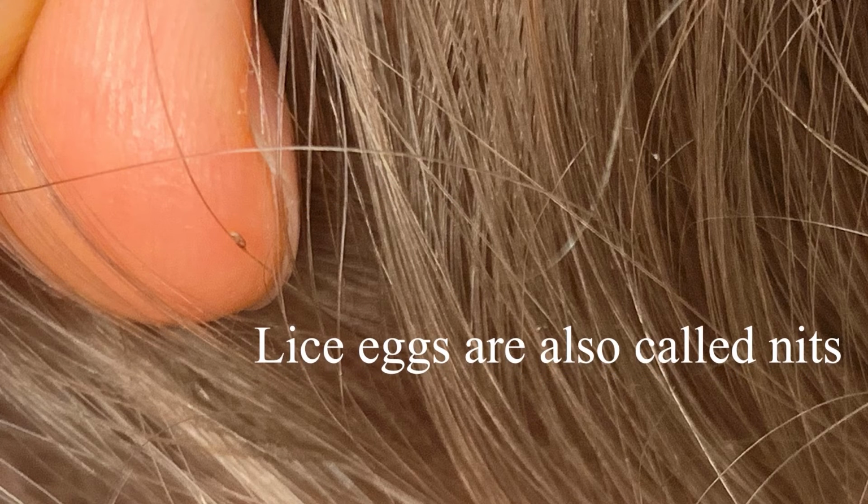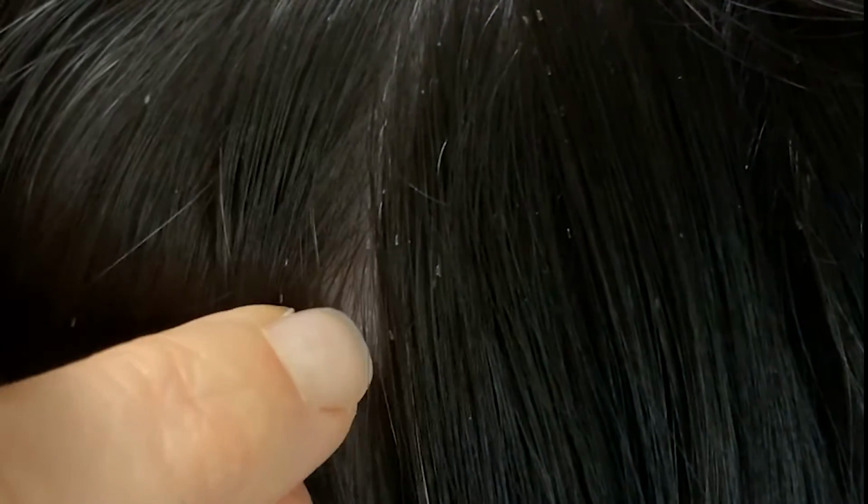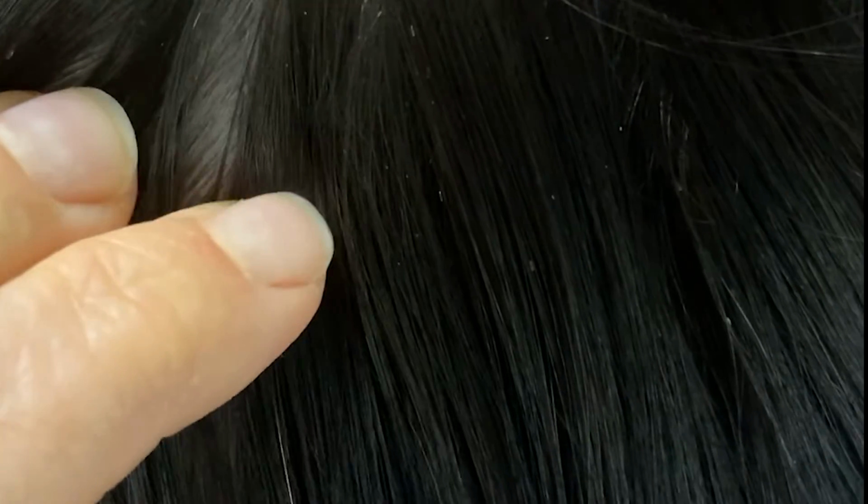Because lice are so good at blending in with the hair, when you're looking for lice on somebody with brown hair, you really want to be looking for lice eggs. Lice eggs are also known as nits. I use those two words interchangeably, lice eggs and nits. This is the telltale sign of having head lice: you're going to find these little lice eggs in the hair. And you're going to know that they're lice eggs because they're pretty much glued to each individual hair strand, and they're really hard to get out.